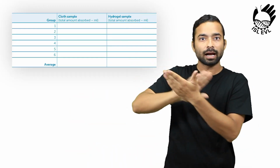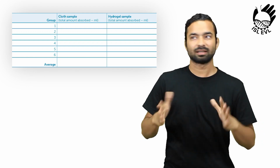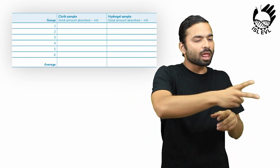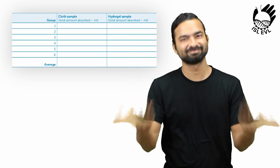Share your results. Complete the provided results table with the results from the other pairs in your group. The table has the following parts. The first column holds the pair in your group numbered 1 through 5. The second column has the amount of water absorbed by the cloth sample. And the third column has the amount of water absorbed by the hydrogel samples. Is the amount of water that the hydrogel samples hold more or less than we had originally predicted?